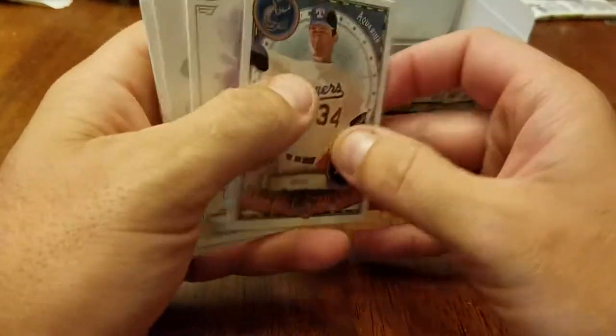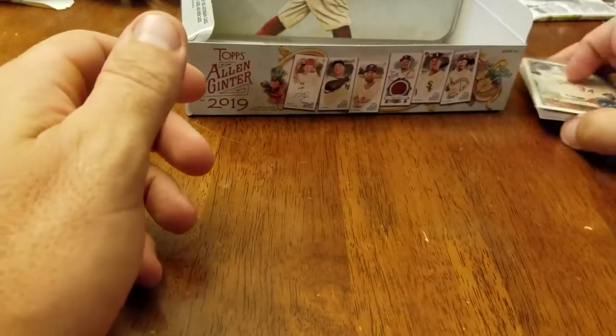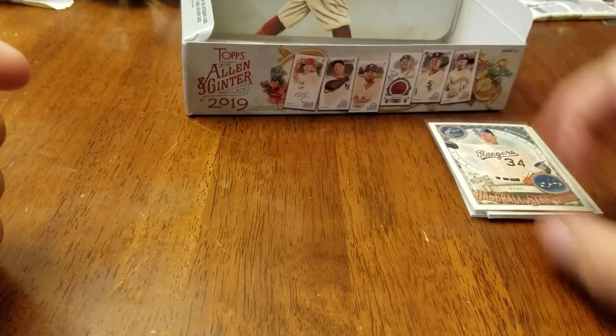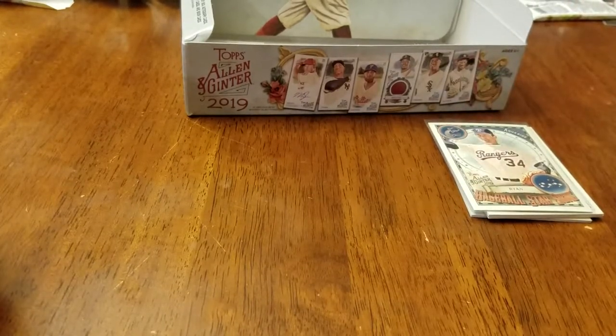So that's it for this box. I'll try to hopefully get the Nolan Ryan rip card the next time, maybe. Yep, but at least we got a Nolan Ryan. That's right. At least we had fun, too. Absolutely. So we'll try again next time.